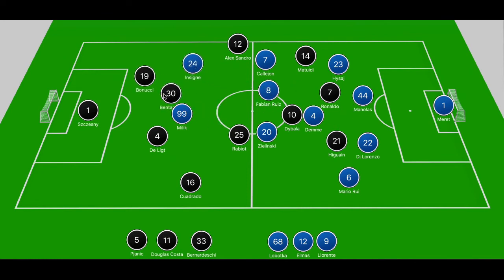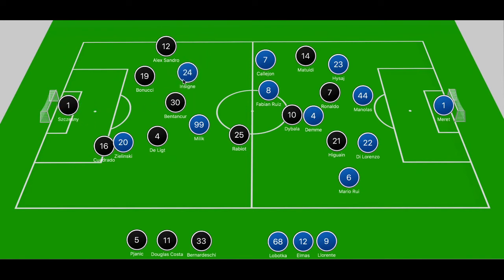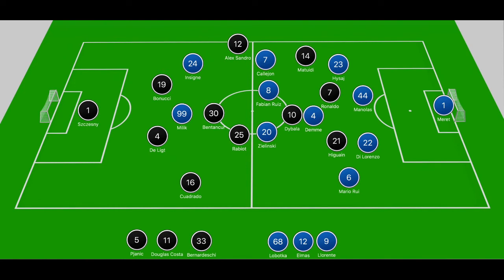And the big issue with Napoli's opener was the fact that Insigne was able to run from his box to Juve's box, and when he did get that initial shot off, neither Alex Sandro, Bonucci, or Bentancur looked to close him down. He forced a save out of Szczesny, and it was a poor effort from Szczesny, who pushed the ball into the path of Zielinski, getting ahead of Cuadrado. Shortly after Napoli's opener, we did see both managers turn to their bench.